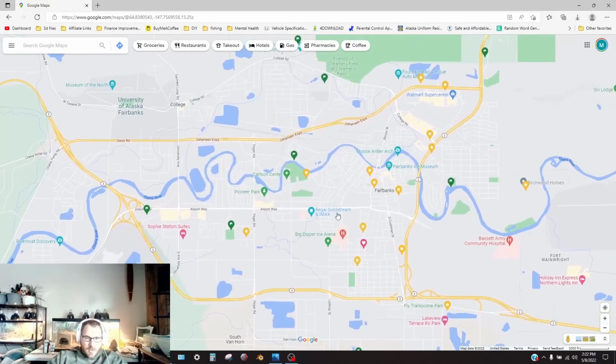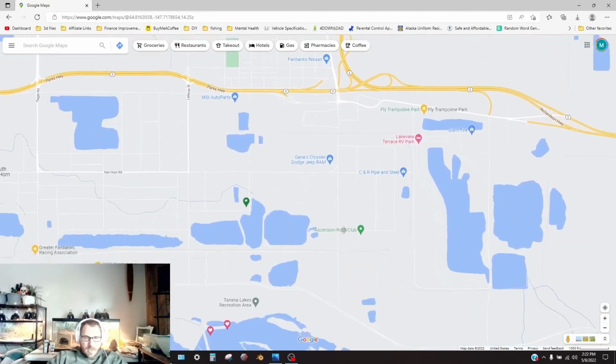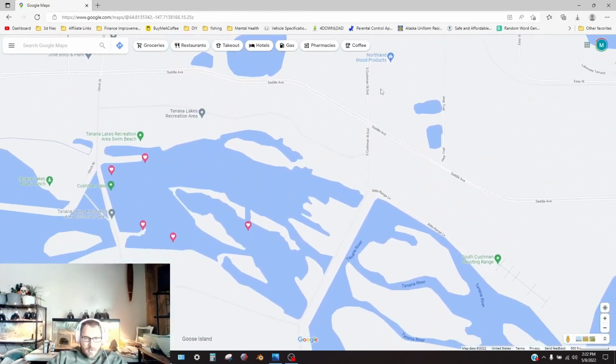Okay, so here we are looking at Fairbanks yet again, and we come to Cushman. So we zoom in on Cushman, and to get to Terminal Complex, we follow Cushman all the way down. And that first turnoff I always talk about in my videos, coming down Cushman to Tanana Lakes Recreational Complex, the first turnoff's right here. It takes us all the way around.